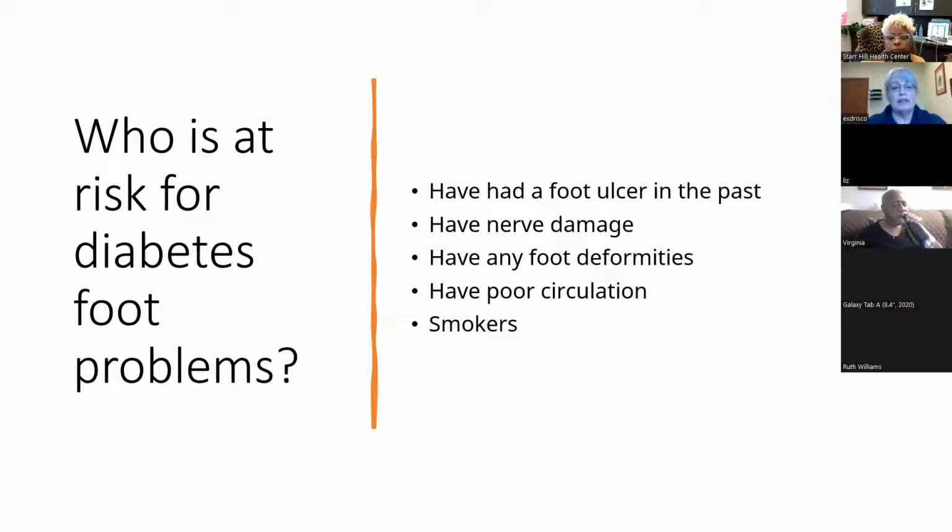So the people who are most at risk for problems with their feet related to diabetes, if you've had a foot ulcer in the past, nerve damage in your feet, or any foot deformities, poor circulation, and then smokers. Those are the people who need to take extra care. Also, the longer you have diabetes, the more at risk you are, because a lot of the complications and the health conditions that lead to these complications accumulate over time. So people with type 1 diabetes sometimes are diagnosed as children. So they have many decades of dealing with blood sugars and the potential for accumulating complications, right?